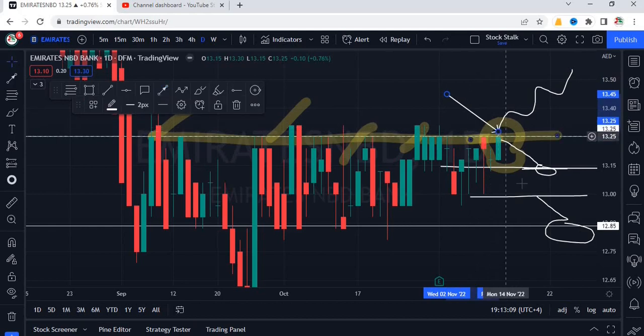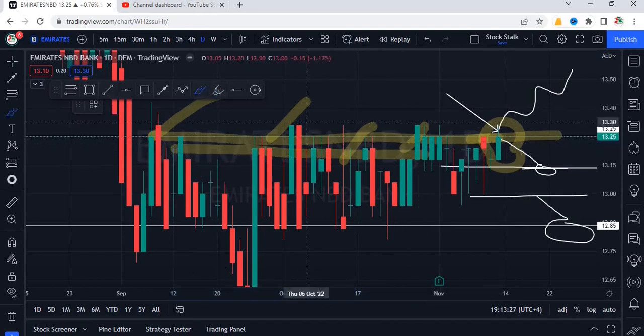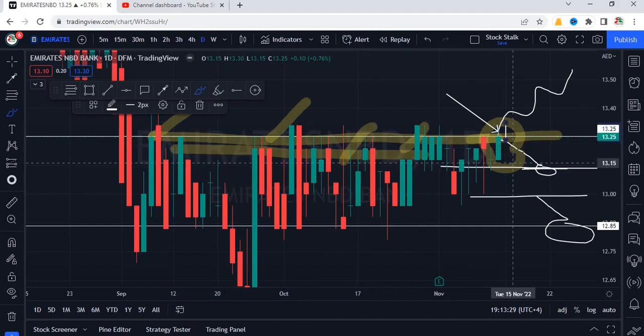It's closed right into the resistance zone. Tomorrow will be very interesting if it breaks and closes above the resistance or it comes down for a retest. Do not rush guys. Previously we have seen many times it has tried to cross this resistance and failed. So we want to see a green candle close right above the resistance in order to confirm this resistance is now taken out. So do not rush, do not be under FOMO, be patient.